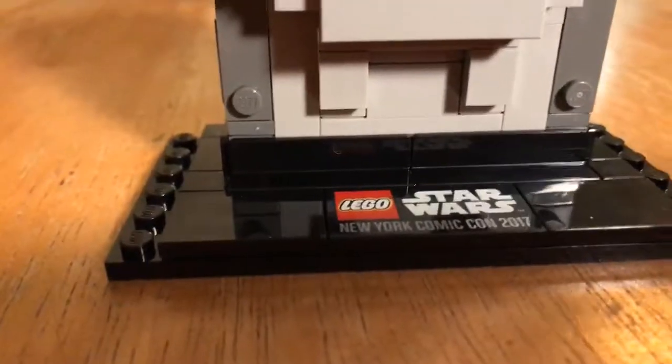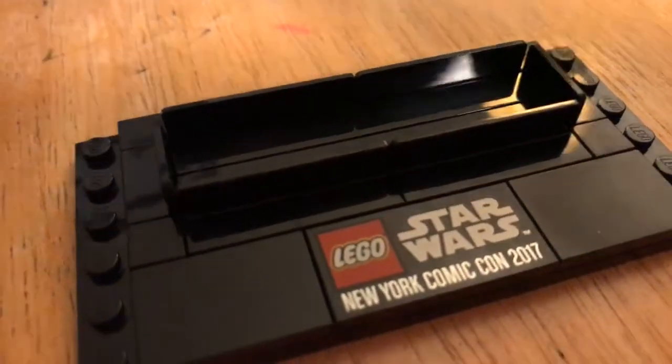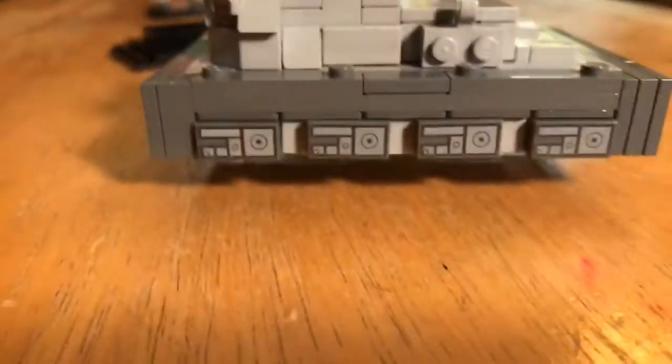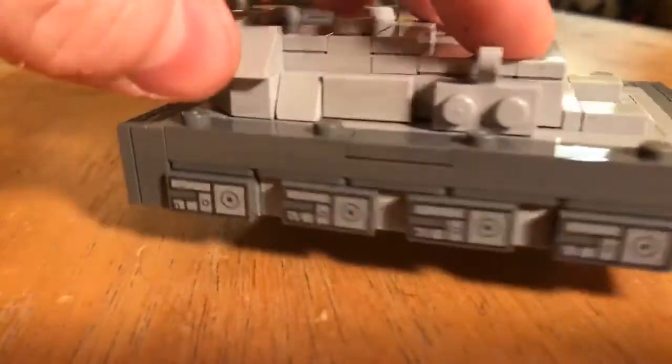So, woo! Okay. Let's bring Han over here. Again, you can see New York Comic-Con 2017. There is the little display stand for him that we have created. And you can see it's kind of cool the way that, I'm going to put him, there's the little clear bricks that create the illusion that he's hovering. You can't really see them when he is down on the ground, and they're clear, so it's kind of a neat little effect, actually, unless you tip it.